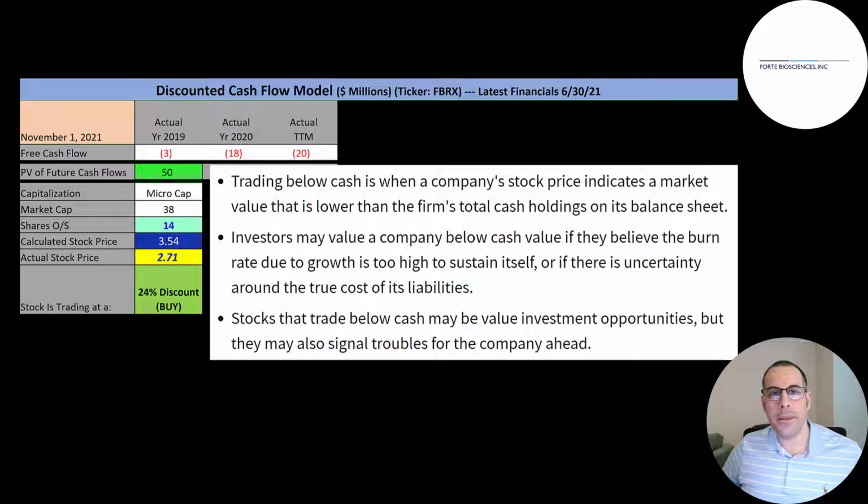It doesn't happen often, but sometimes a company has more cash on its balance sheet than its market cap. This could happen if the company's burn rate is really high. Say, for example, they were spending $30 million per quarter. If that was the case, investors would know this $50 million should be $20 million as of 9/30. That's why the market cap is $38 million. But that's not the case. Their burn rate is about $5 million per quarter. So stocks that trade below cash value may be investment opportunities, which I think this is. But it may also signal troubles for the company. So that's for you to decide.